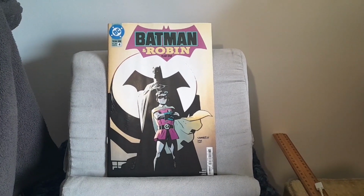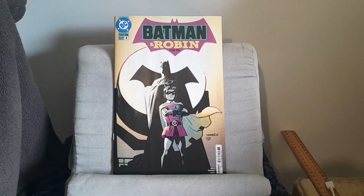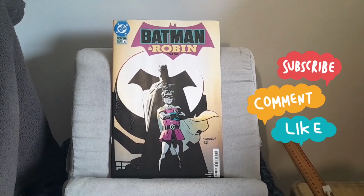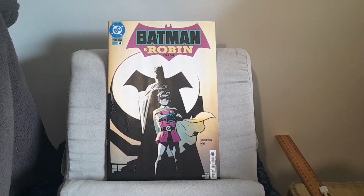So starting off with first things first, does this cover in any way, shape or form connect to something that is happening inside with the story? It does, to which I give it a 7.5 out of 10.